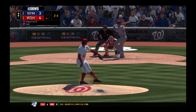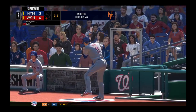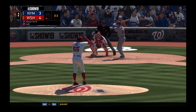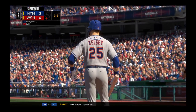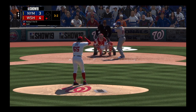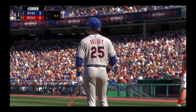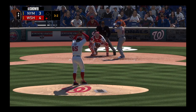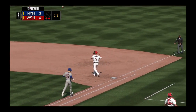In now, Cody Kelsey. And this is in a bit tight, maybe above the letters as well, so it's a full count now, 3-2. Fouled off. Well hit to right, but a foul ball. When that thing goes whistling into the stands, you hope someone brought their glove and is able to get leather on it. Payoff pitch one more time. Sliced hard on the ground. Bransfeld takes it in. And that's the second out.